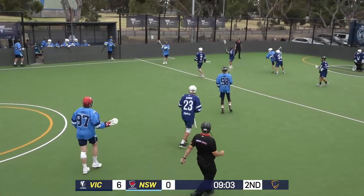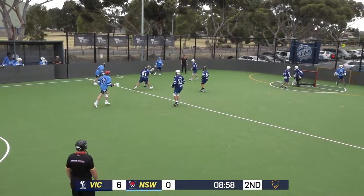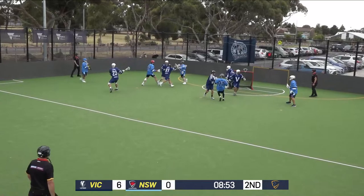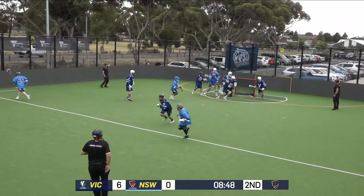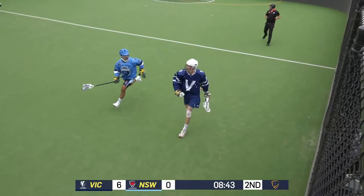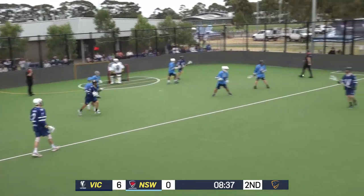Back there. But New South Wales with the ball. Meant to play, as Wilson comes on. Back to Meant to Play, who looks to fire, and that one's off the keeper. Good save again. And Baker will come back into offence for Victoria.